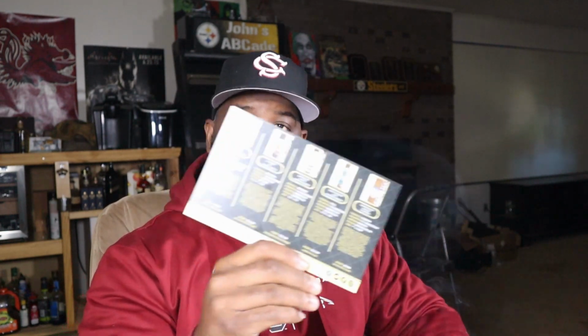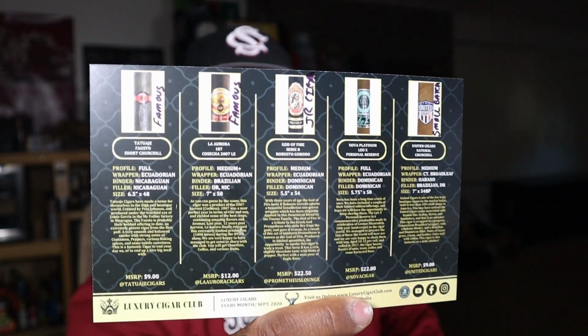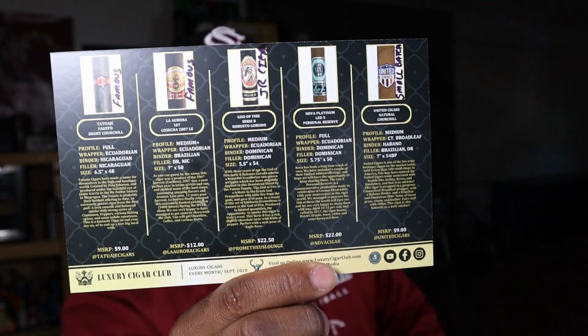But see, now I have this cigar that I know I do like, so I will buy another box of these right here for sure. All right, guys. So that is the Luxury Cigar monthly for the month of September. Very good cigar.